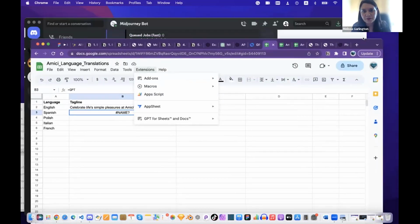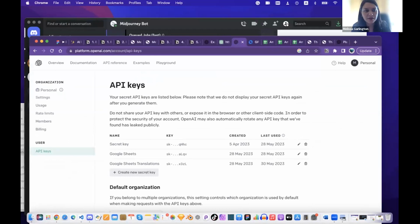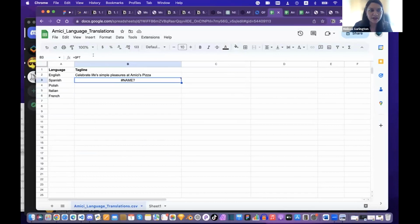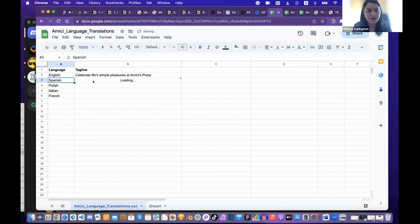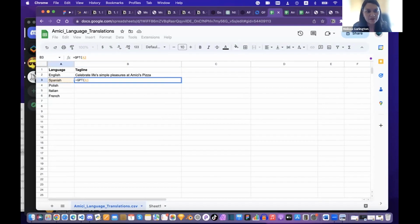If you don't know where the API key is, you can go into the platform openai.com, and then under user, you can generate or create a new secret key for your API and just copy that. Anyway, but that's more the installation part. So what we're going to do here is we're going to say, okay, equal GPT. It activates the actual plugin. And now we're going to say, okay, I want you to use the value of Spanish. Let me try again. So GPT. I want to select this value. This is my prompt.